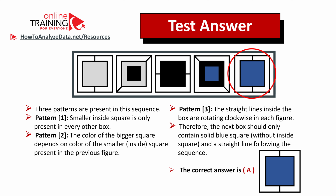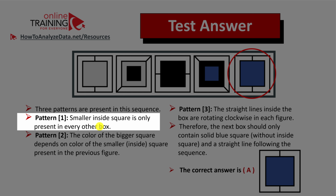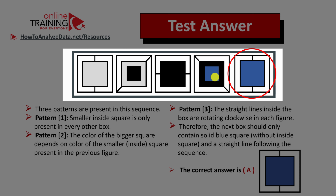There are 3 patterns present here in this particular question. Pattern number 1 is that the smaller inside square is only present in every other box. So if you look at squares 1, 3, and 5, they do not have the smaller inside box, and squares 2 and 4 do have it. There is a second pattern here as well.